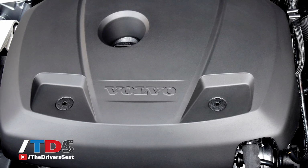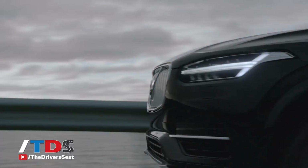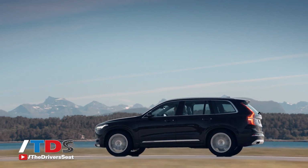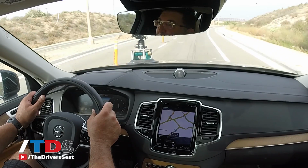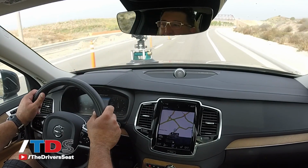Under the hood, you have a 2-liter turbocharged and supercharged 4-cylinder engine that produces 316 horsepower and 295 pound-feet of torque. That's 158 horsepower per liter. That's a lot. And this feels more like a V6, a high-powered V6, than it does a 4-cylinder. They just did a tremendous job.